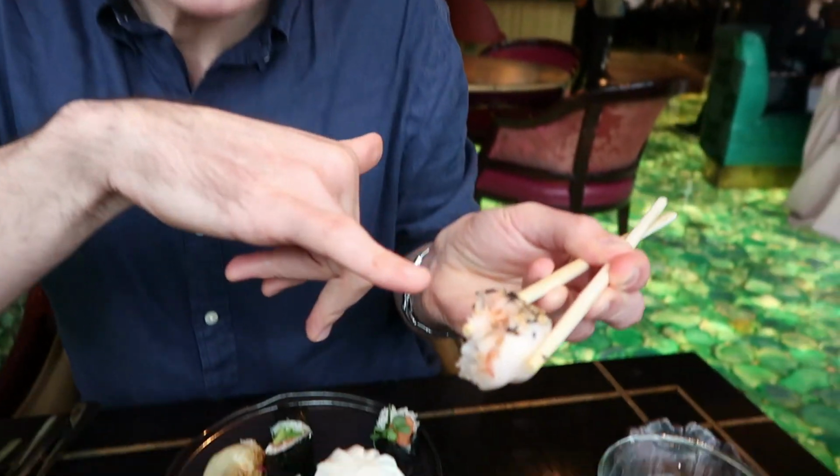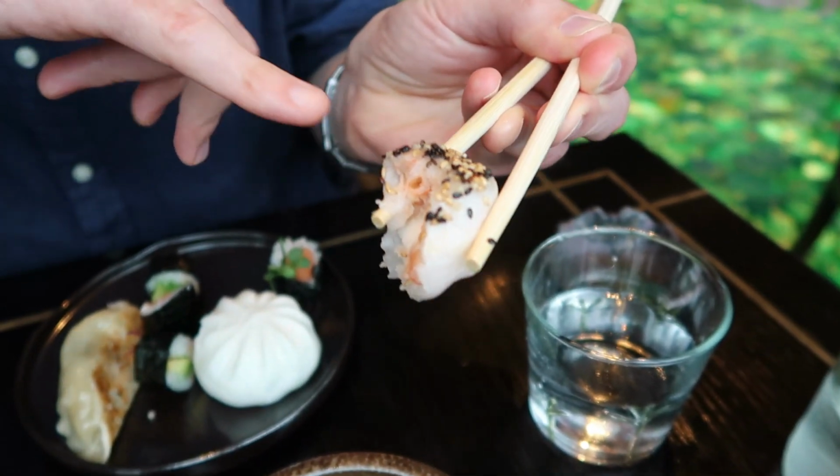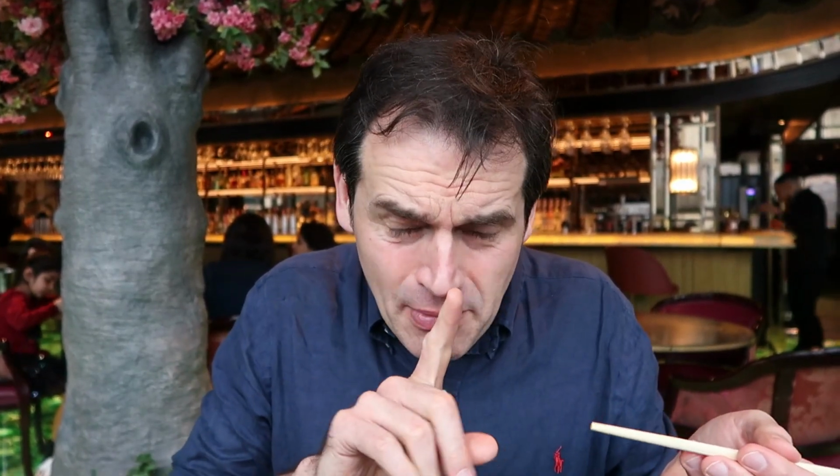That is prawn. Excuse the half bite, but there is prawn in there. You've got the lovely sesame seeds in there. It's very, very light. It's nice and tasty. It's not gelatinous or anything like that. It's a very nice prawn. It's just a shame we only get one each. Well, there's three, so it makes it odd. I don't understand why they didn't put two each, but it is what it is.